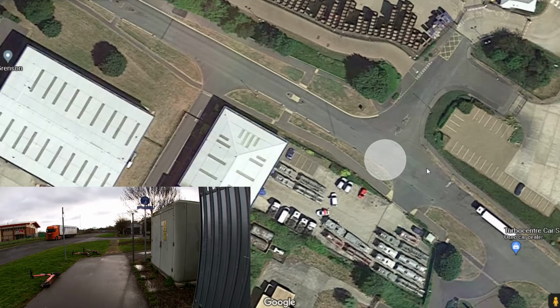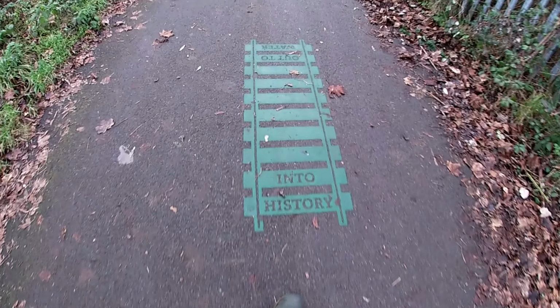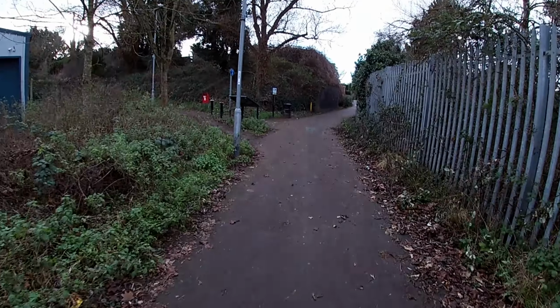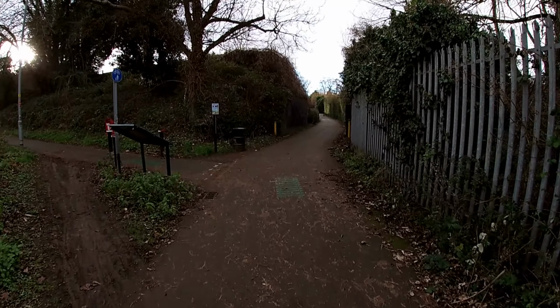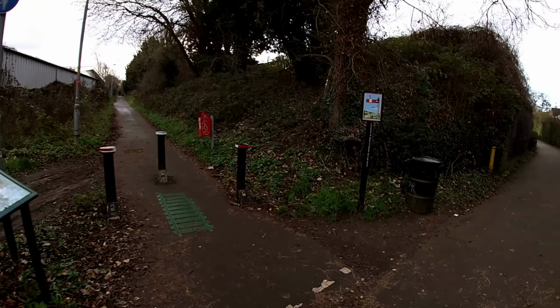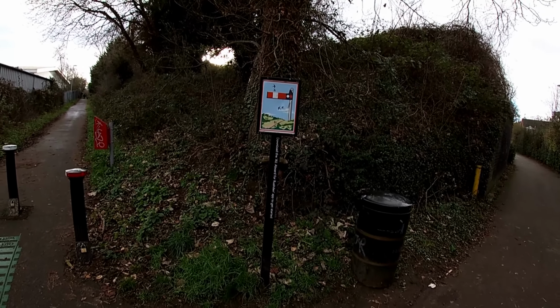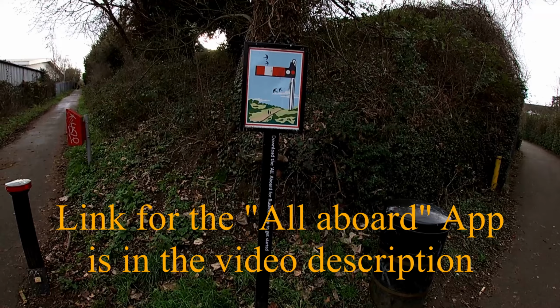Town centre that way. But is that railway up here? Yes, it most certainly is. Awesome. Into history. Yes, we are. Railway history, my favourite subject. Oh, this looks like a dismantled railway bridge. Oh, we've got an information board as well. Look at that. Download the All Aboard for Rushden app to get started.